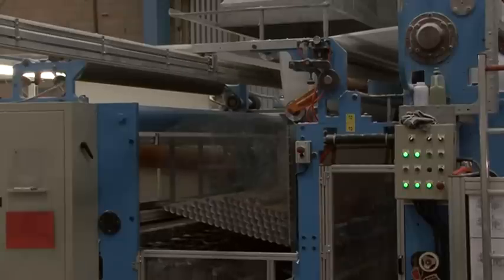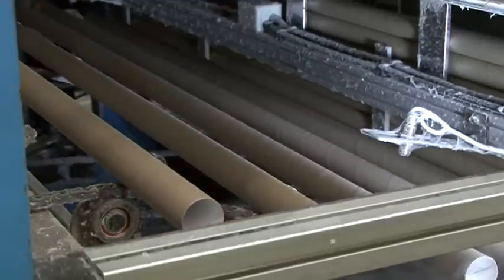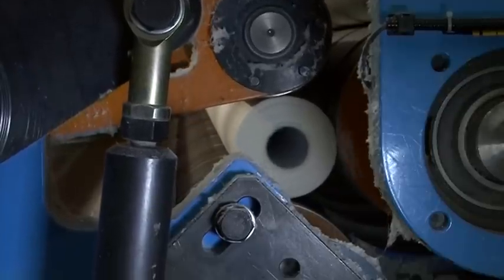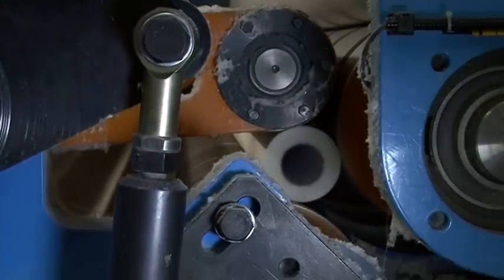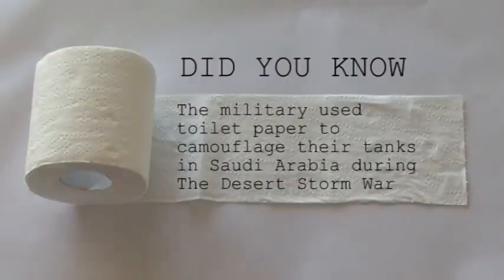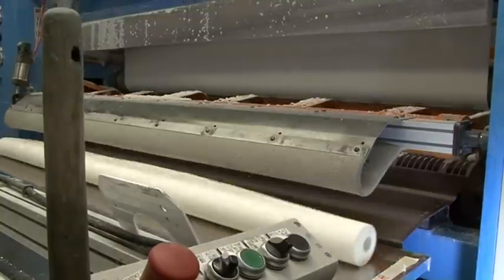Tubes, or cores as they are called then, are given a strip of core pickup glue to attach the toilet paper to. Sometimes a strip of perfume is also added for scented products. The toilet paper is then threaded onto the core. These are now called logs.